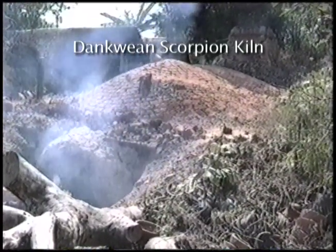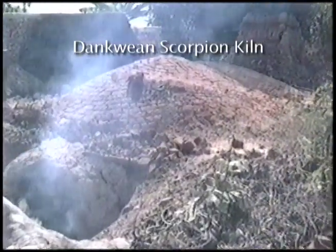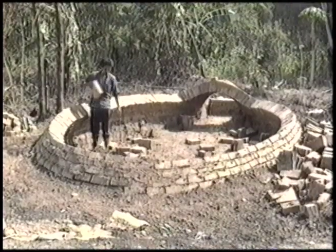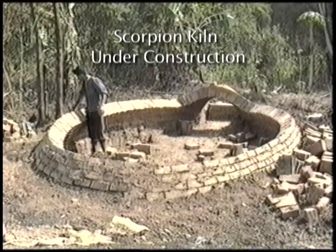This old kiln is being fired for perhaps the last time. Notice how the arch is lumpy and uneven. It will soon collapse. A kiln in Dankwian is expected to last about 10 years.